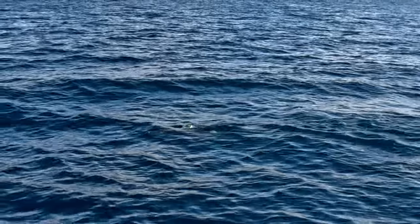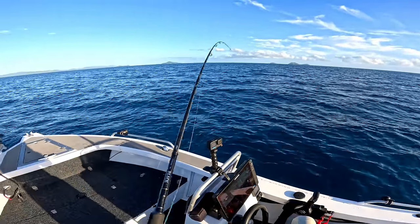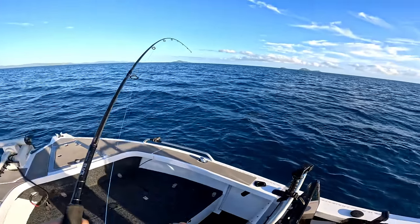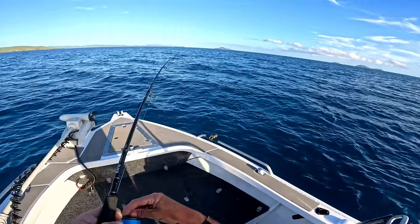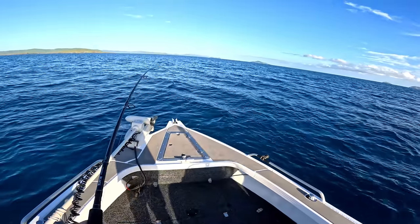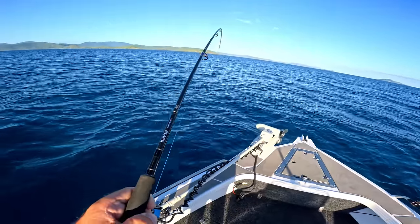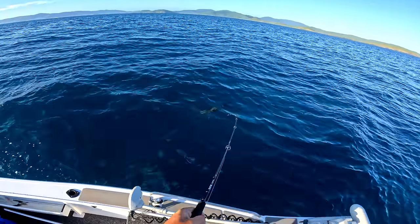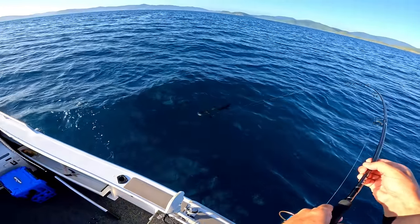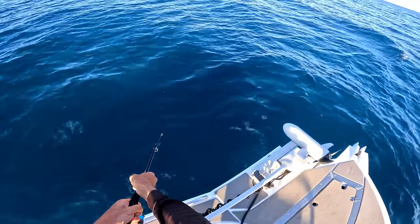What in the world? It's a cobia! No wonder that was such a wild fight. He actually had me in the bottom as well. I haven't got a cobia in that many years. I was wondering why he's coming up to the surface.